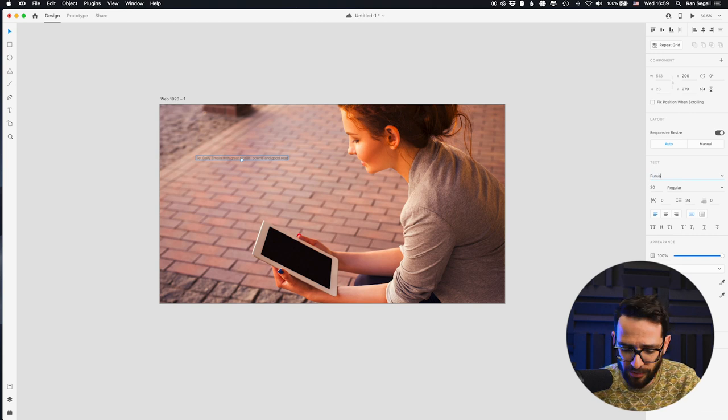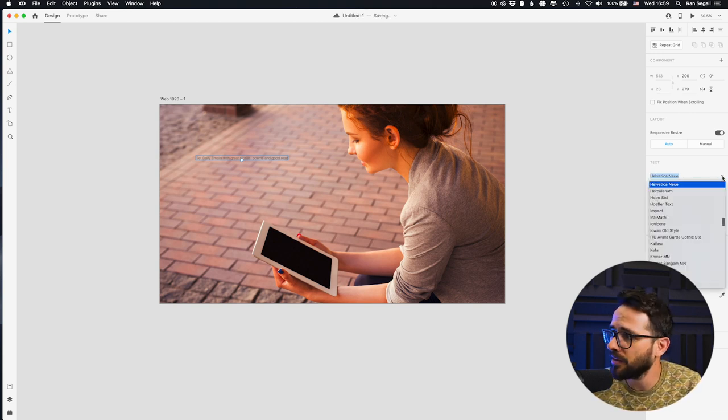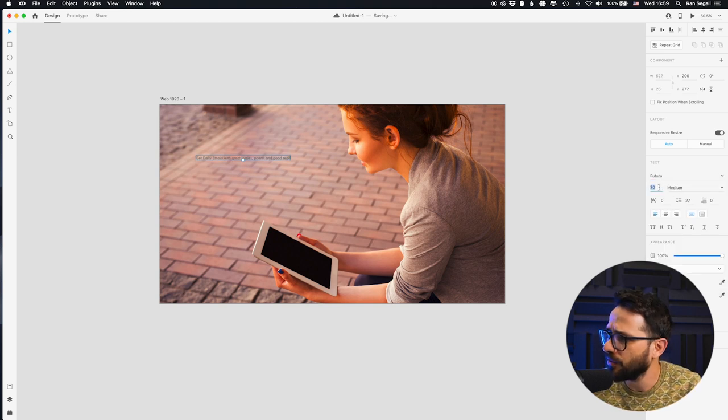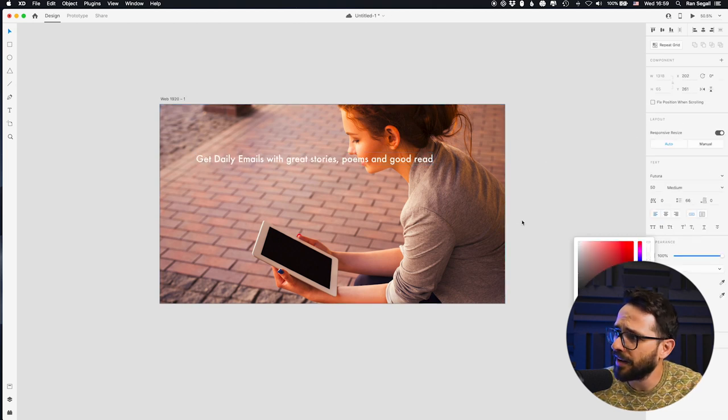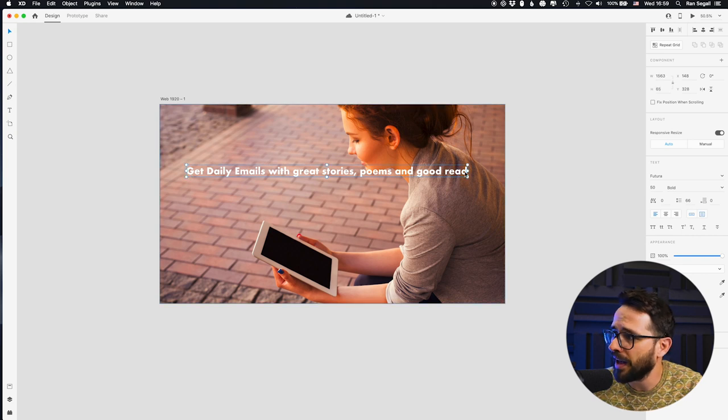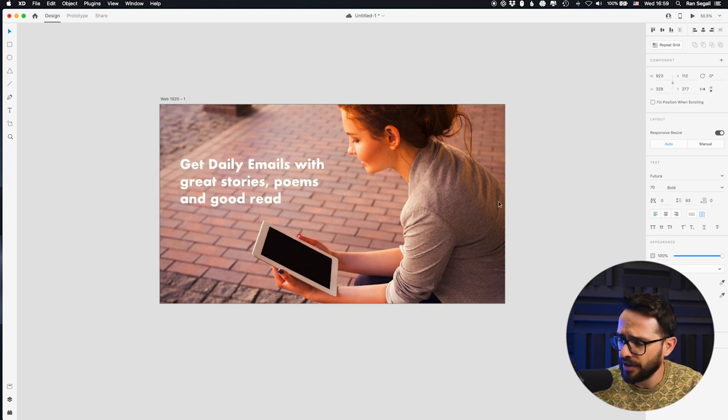Now let's go with something like Futura, which is kind of similar to what they had. I don't have Futura on my computer. That's weird. Yeah, I do have Futura. Let's make this big. Now here with this image, which is great, I don't even have to create contrast. If I do this wide and if I choose kind of a bold font, it's going to be visible as it is. And I don't even have to add kind of an overlay on top of it.